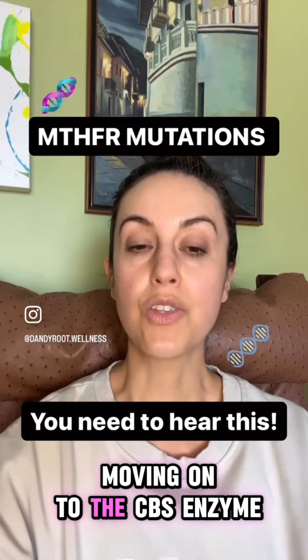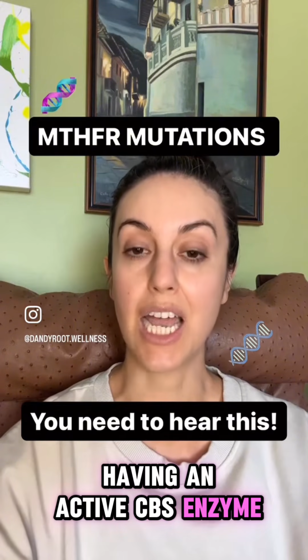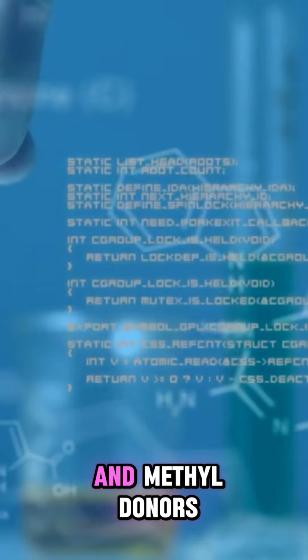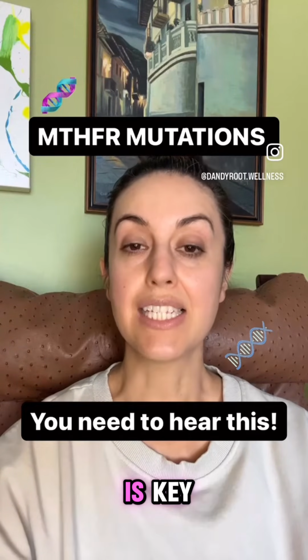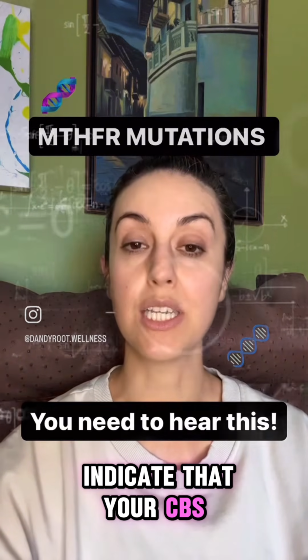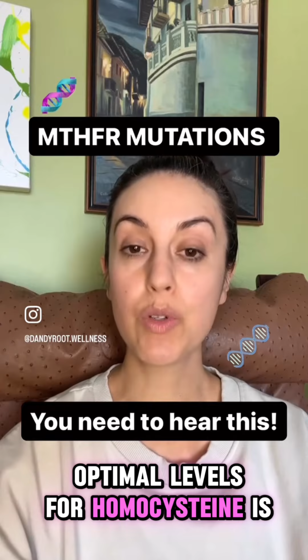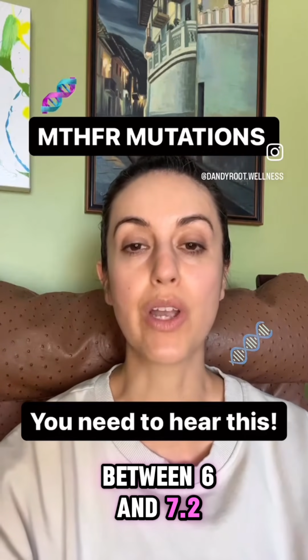Moving on to the CBS enzyme. Having an active CBS enzyme will cause you to be sensitive to sulfur and methyl donors. Knowing your homocysteine level is key here, as a low homocysteine can indicate that your CBS has turned on. Optimal levels for homocysteine are between 6 and 7.2.